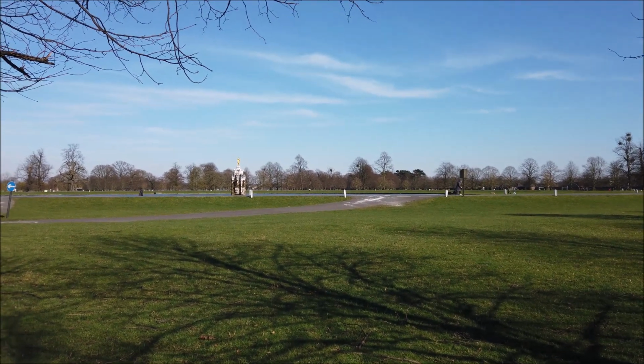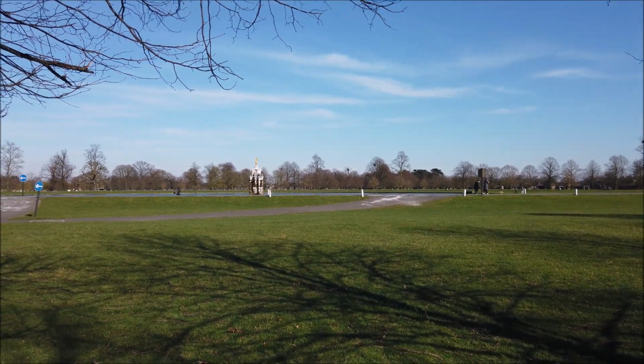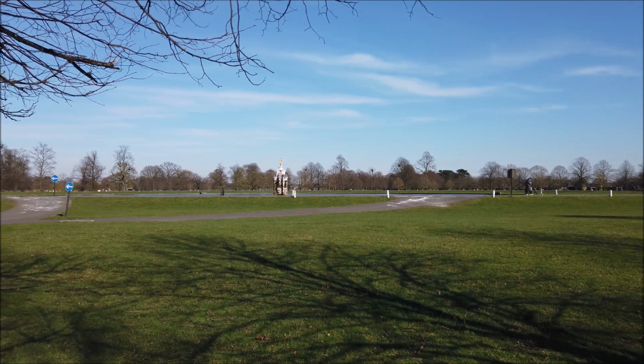Haven't yet done a walk at Somerset House. Can't wait to do that one. Whenever we can go back to walking again.